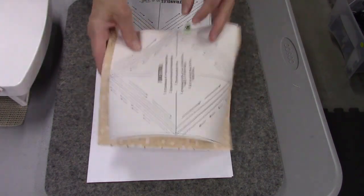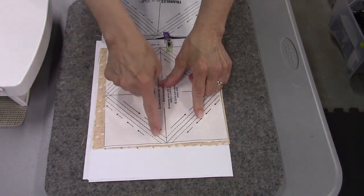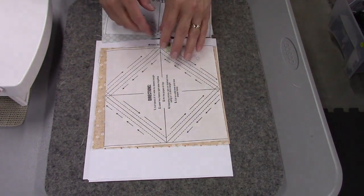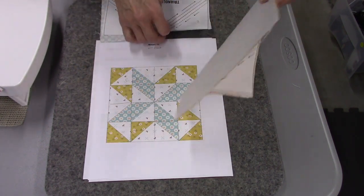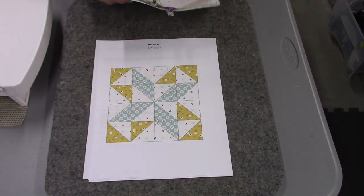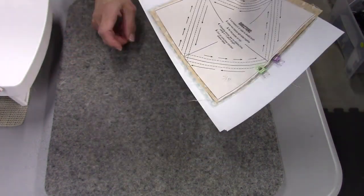sets of half square triangles for each colorway, and you make them with a diagonal line in the middle, and you sew outside of that line and you cut them apart, and then you've got 2 half square triangles for each one. So you have 8 of the yellow in the background, and then 8 of the teal in the background. So that's how the directions are written for this one. It just kind of simplifies it a little bit.